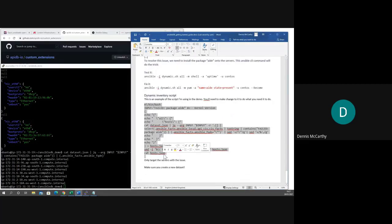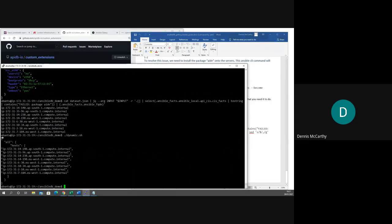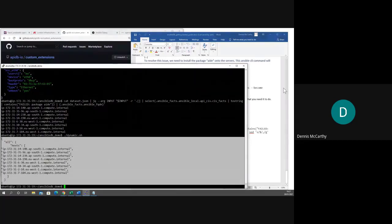Now this won't be the best way. This is one way. There will be other people that will look at this and refactor it in a slightly different way. That's fair enough, but it does work. So I've got a dynamic script, and if we just run the dynamic script here, it will then produce the same list, but in the format that Ansible wants it for a dynamic inventory.